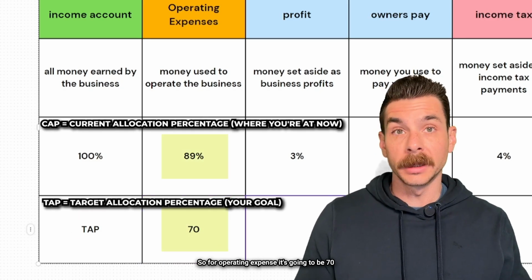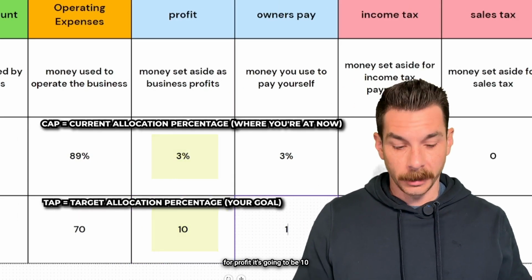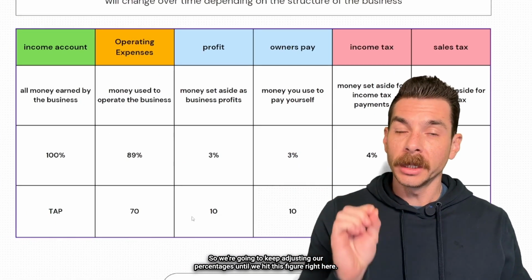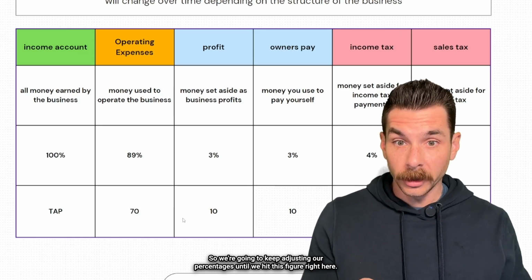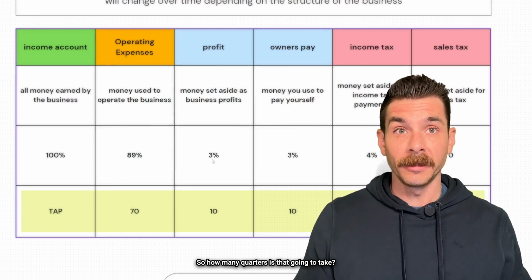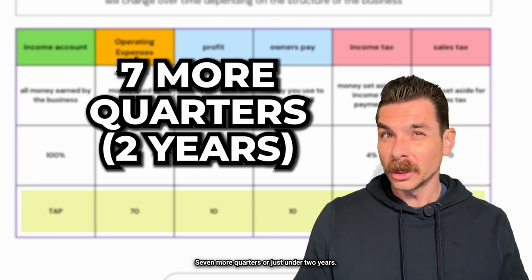So for operating expenses, it's going to be 70. For profit, it's going to be 10. Owner's pay is 10, and income tax is 10. So we're going to keep adjusting our percentages until we hit this figure right here. So how many quarters is that going to take? 7 more quarters, or just under 2 years.